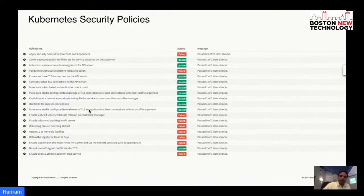I'm showing similar policies you could potentially apply with Kubernetes clusters. A lot of modern software development is happening as microservices, which are containerized, either as Docker containers or in Kubernetes pods. So it's important that you have a way to measure your best practices on some of those Kubernetes clusters as well.